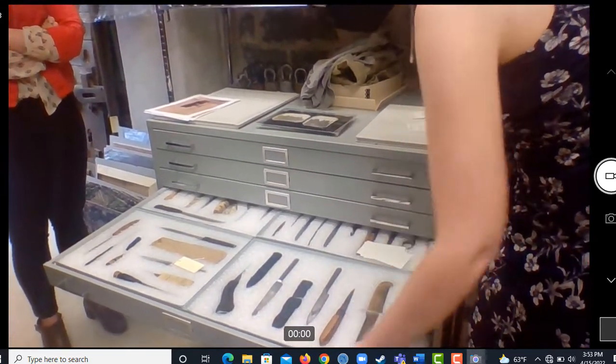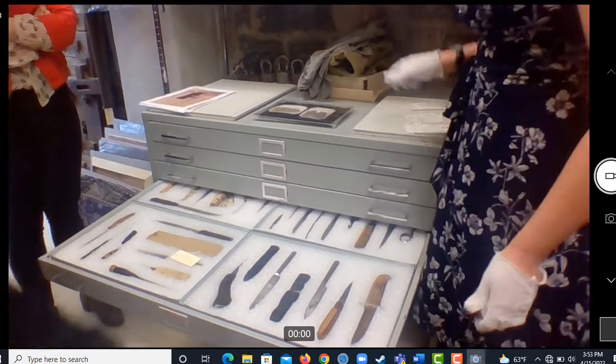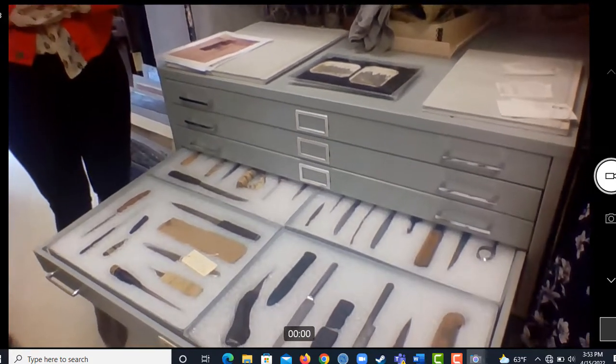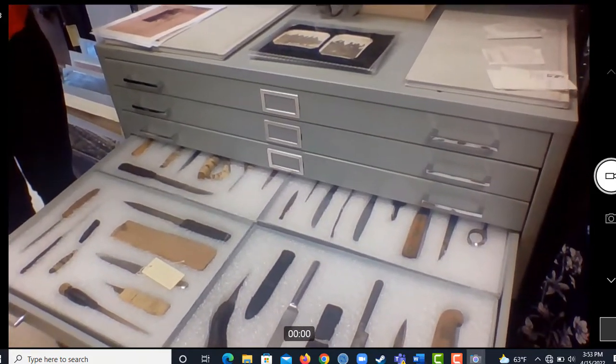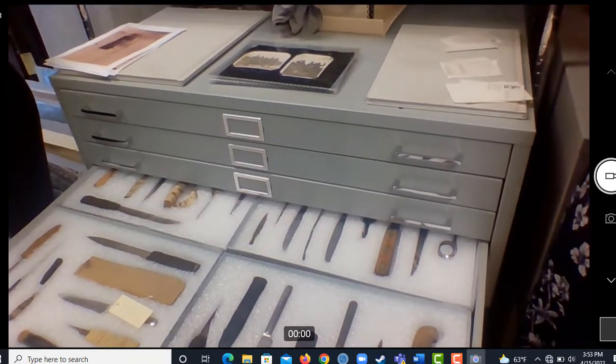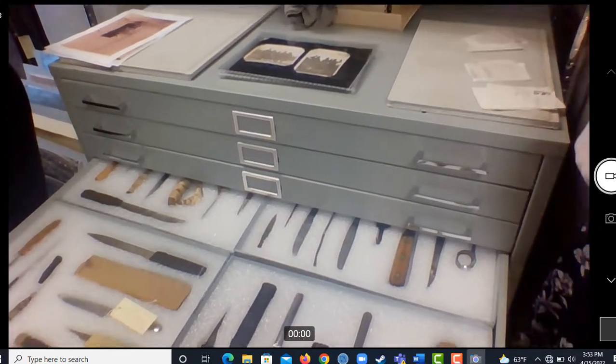Ooh, we're getting bigger here. Sounds really sharp. Very sharp. Oh my goodness, the old steel nail. Love it. This one actually has a real hilt to it. Fancy. Someone took pride in that one.